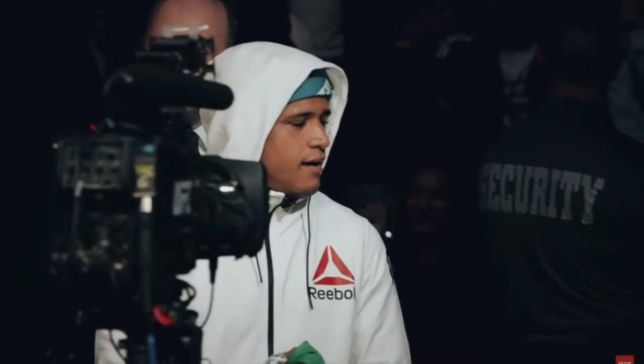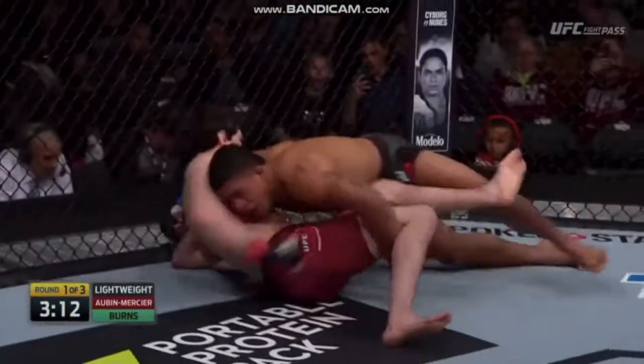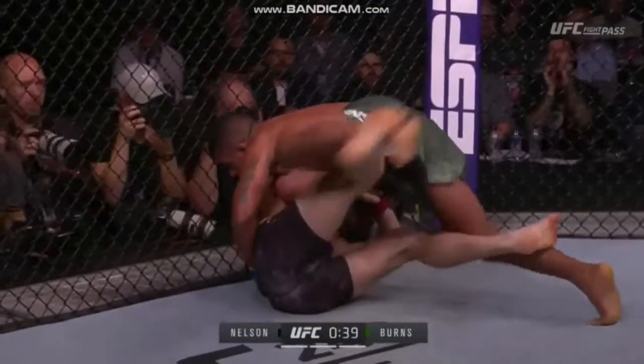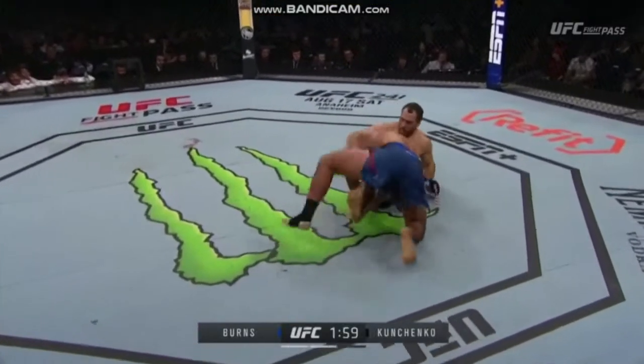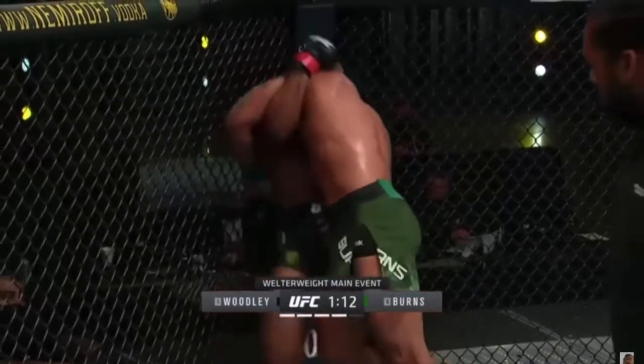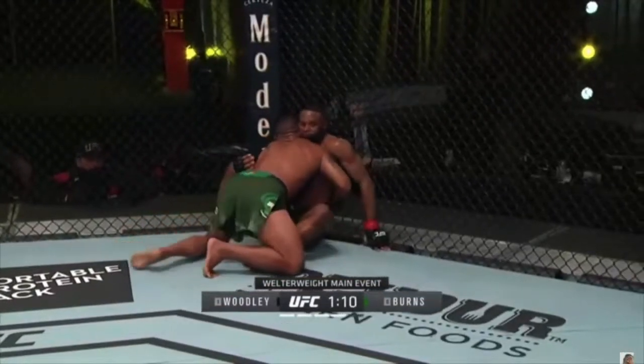Moving over to Gilbert Burns' strengths, he has a respectable offensive wrestling game, especially in the clinch against the cage. Burns has been able to take down and even control credentialed grapplers like Alexei Kunchenko, Tyron Woodley, and Gunnar Nelson. He is particularly fond of reaping the opponent's legs in the clinch, but has also shown some explosive reactive double legs.